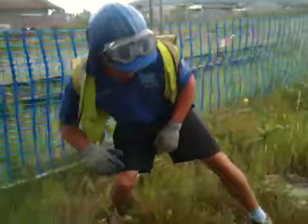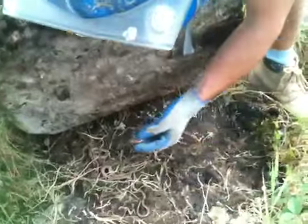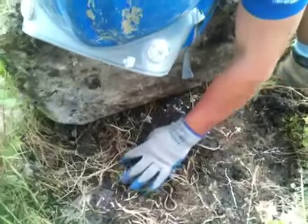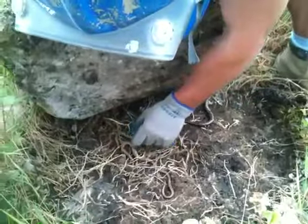There might be one under here. Let's have a look. There is as well. There's a couple and a lizard. Oh, look at that little beauty. Oh, not very quick today, are they? Let's see if he'll come out.